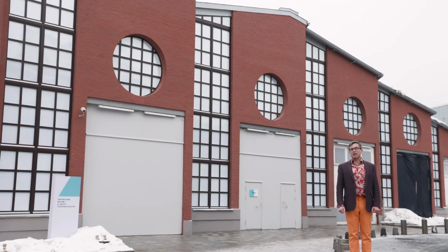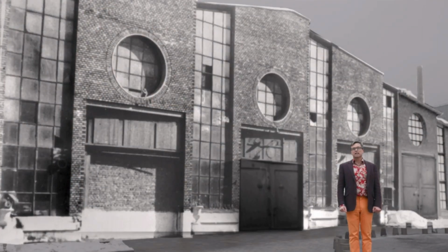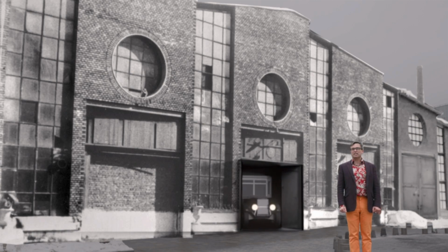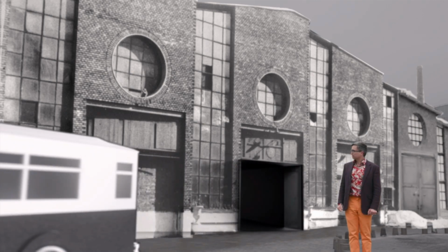The Bakhmetov Garage was opened in 1928 and became the home to a fleet of English Leyland buses. The architect, Konstantin Melnikov, even devised a special parking system for them. They had no reverse gear.